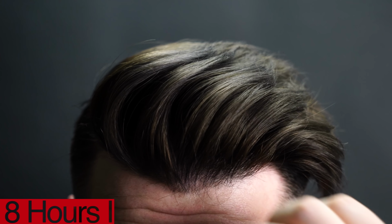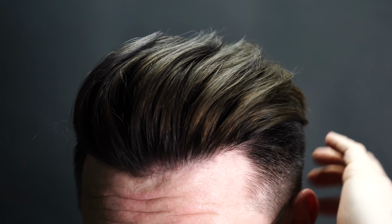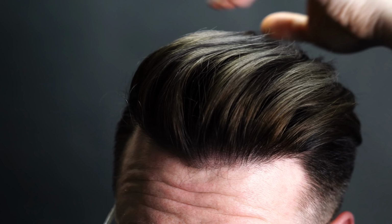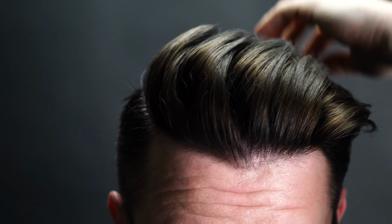Out of the style, but with a little finger combing, we can see that it does still have a bit of energy left in there and kind of rebounds a little bit of that volume, which after 8 hours is really nice.